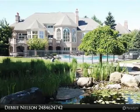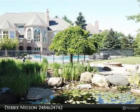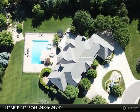4-car garage with built-ins, all brick home with stunning terrace and million-dollar views. 5887 square feet, 4 bedrooms, 4.2 baths.